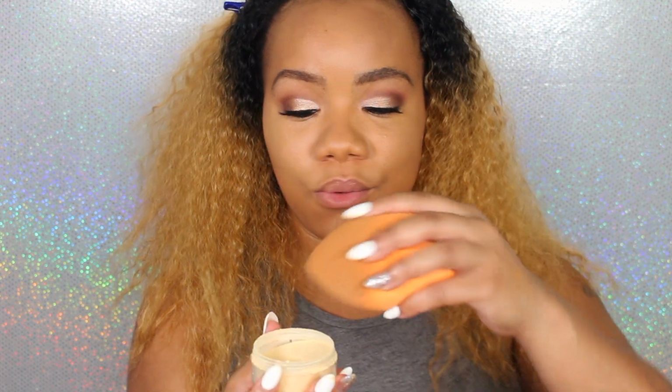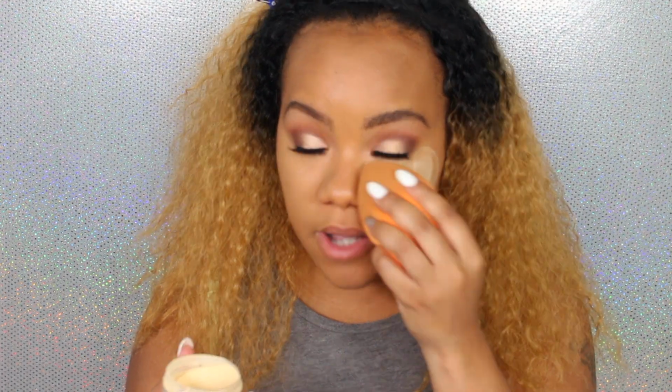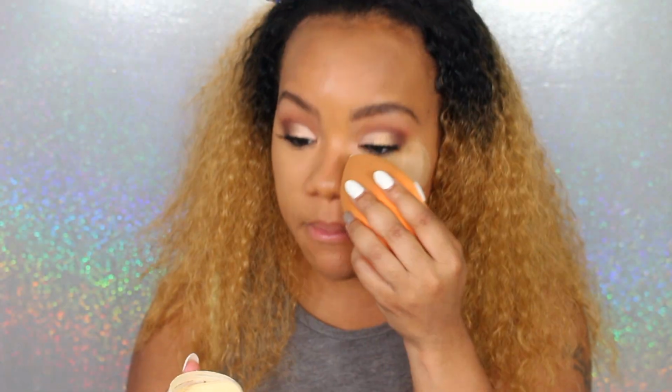So taking my Ben Nye banana powder, I actually moved it into a different container, but this is it. This is the original Ben Nye banana powder. Y'all know, the one Kim K got everybody hooked on. I still have it in my drawer. I still think this is an amazing yellow powder. I mean, everybody and their mother has a banana powder now, but I think this is still a really, really good powder. So I still pull it out from time to time.